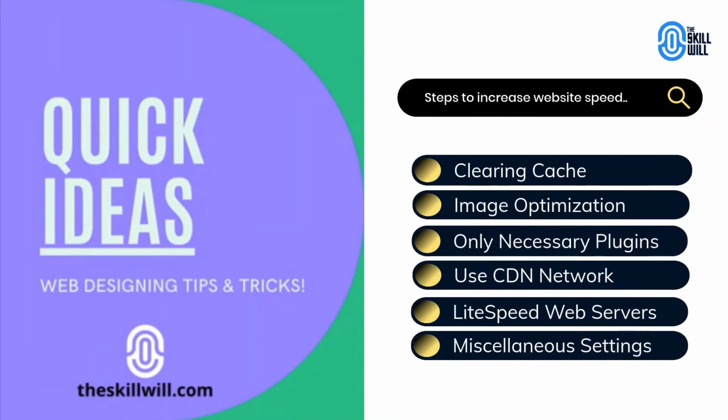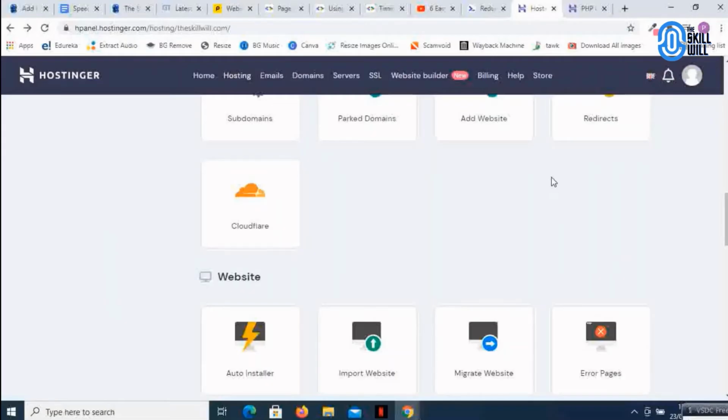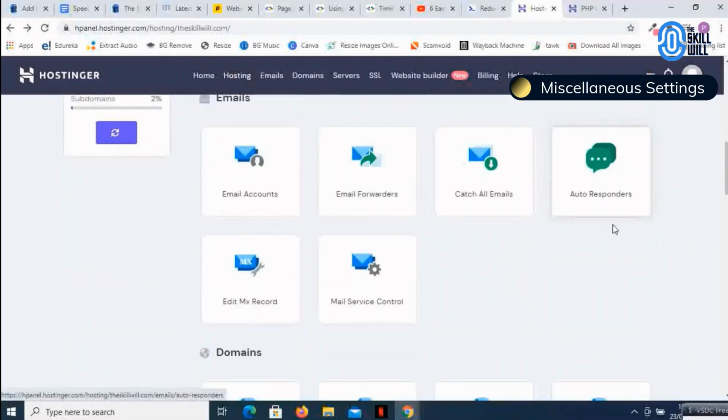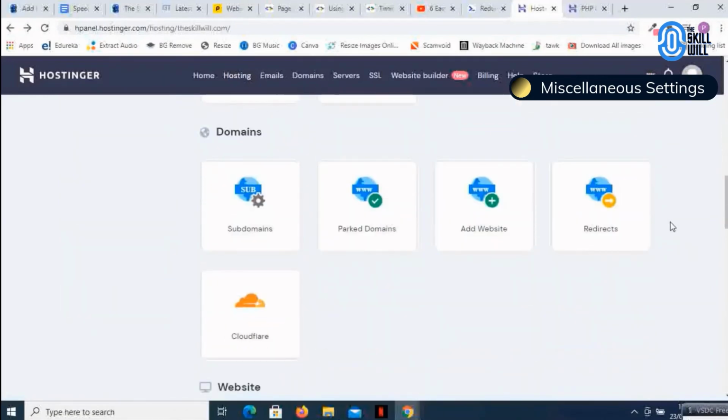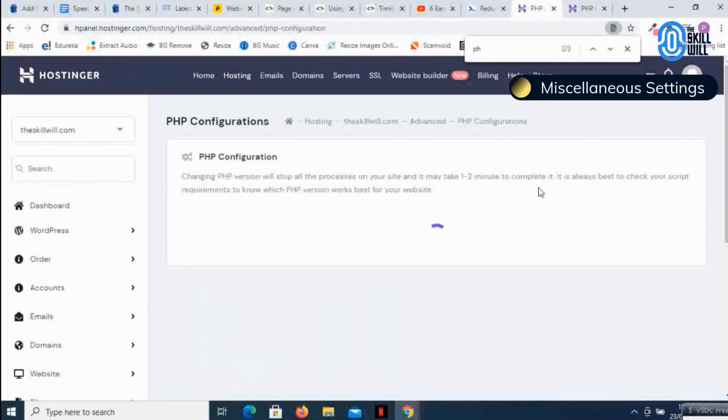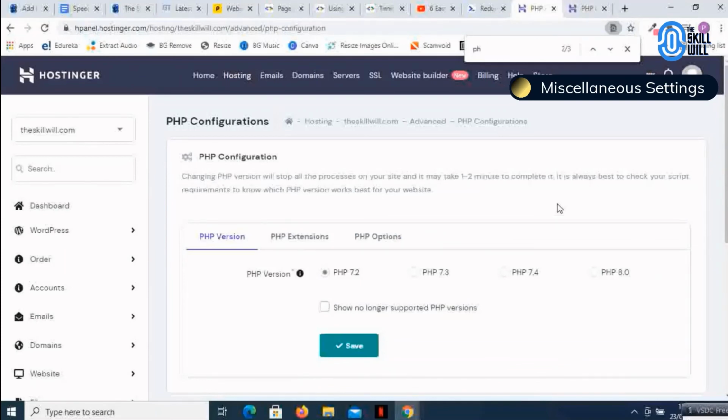Lastly, apart from clearing cache, image optimization, CDN, and Lightspeed servers, there are a few important things you must know which can optimize the speed of your website. The first thing is the PHP version that you are using. Every WordPress website, as you know, is using PHP and WordPress. If you want to find out the PHP version, you can go to your cPanel or hPanel and try to find PHP config. Here it is, and if you click on that, you will see which PHP version your website is using or the host is providing.